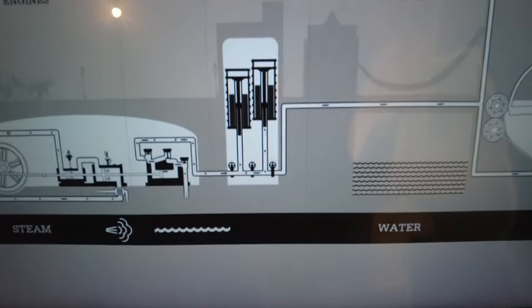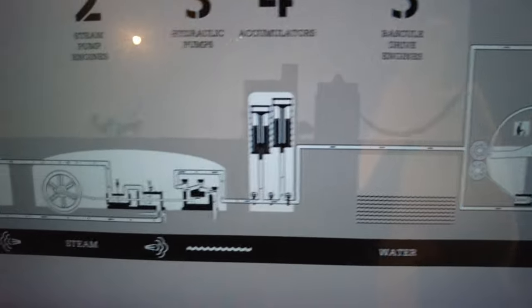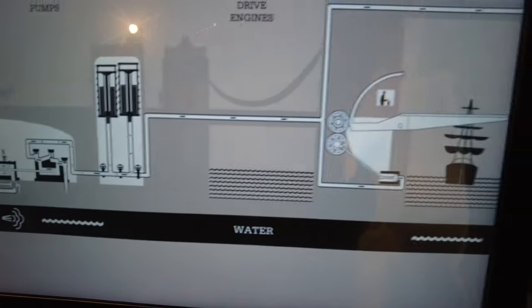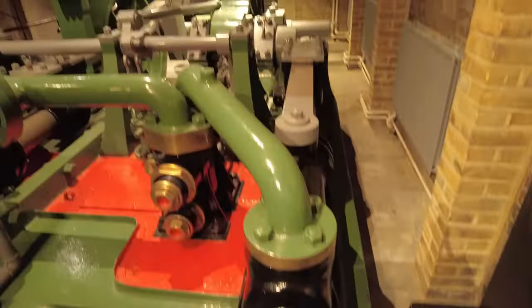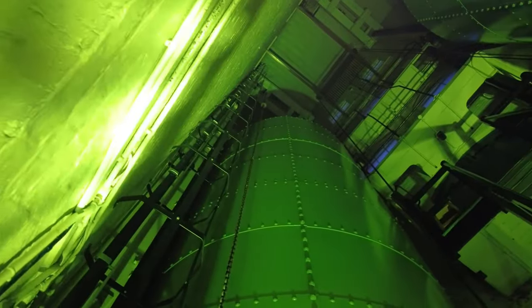You get the hydraulic pump there, right? So the steam pump powers the hydraulic pumps, which power the accumulators, which drive the bridge. Fundamentally, that's what's going on here. Hydraulics, one of the early hydraulic setups in the world.